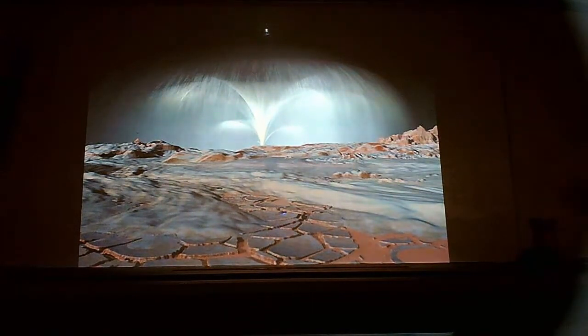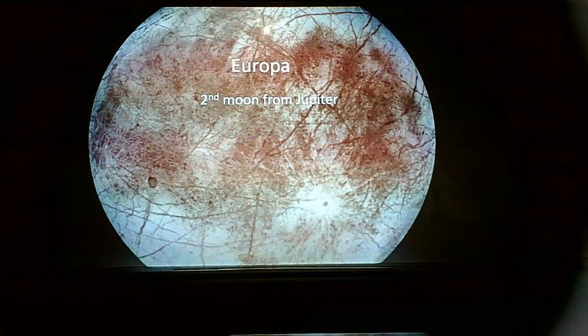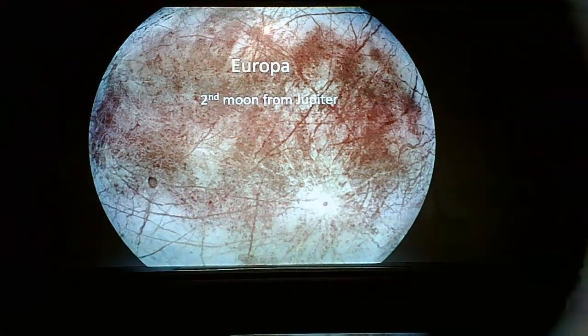The next moon out that we're going to talk about is Europa. You can write this down. This one looks kind of like a cracked egg. It's one of the more popular moons. NASA is interested in sending missions to two different moons in the solar system. One is Europa, and the other is one of the moons of Saturn. We'll talk about that later.